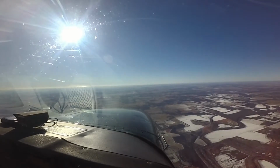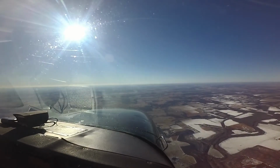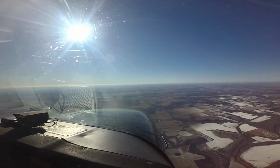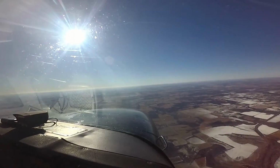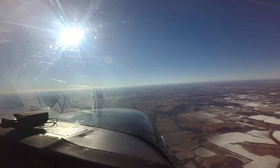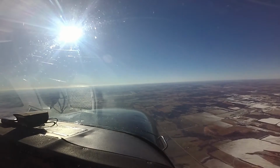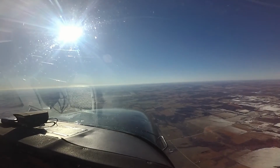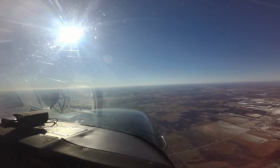Columbia Radio, Cessna 972 November Charlie, approximately... Oh, just that. And you want to tell them you're receiving on 115.9, Butler VOR. Columbia Radio, Cessna 972 November Charlie, transmitting on 122.1, receiving on 115.9. November Charlie, Columbia Radio. I couldn't understand.